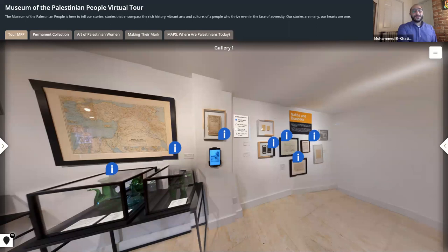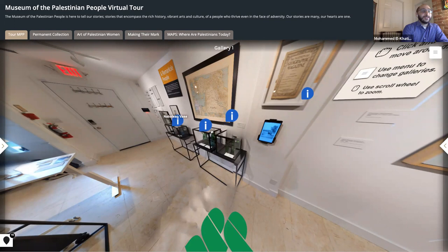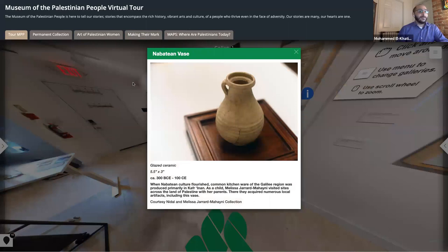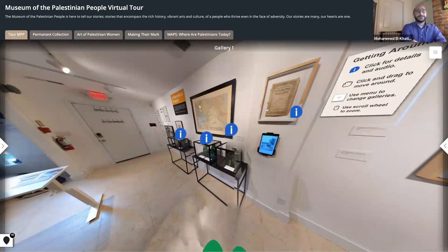So the first thing you would see when you enter the museum is pieces of ceramic, and sorry for the shaking, and glass. These are great. We have this Nabatean vase here, and it was donated to us by the Javad Mahaney family. And as you know, the Nabataeans were an ancient people, and they are considered one of the many precursors of the Palestinian people today. From the Canaanites to the Israelites, and of course the Nabataeans as well. If you're familiar with Petra in Jordan, the Nabataean civilization was responsible for building it. That served as their capital.